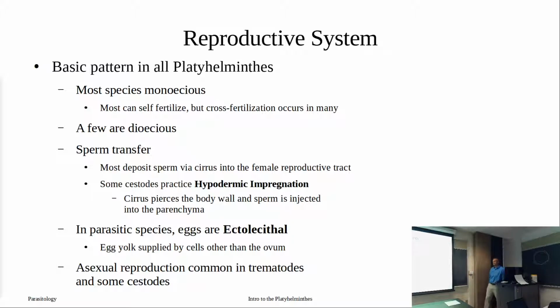All right, once we have fertilization, you're going to have egg development. In the parasitic species, these eggs are ectolecithal, which basically means that the nutrients for the egg yolk are all provided by cells other than the ovum.